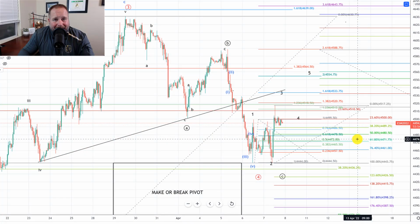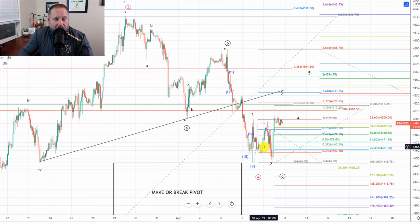Okay, guys, here we are on the 1-hour futures chart for the S&P 500. And we're looking at the futures here. Normally, that's what I trade off of. That's what I look at. That's what my key levels are off of. But there's a key component to what happened today that we need to talk about on the SPX chart.